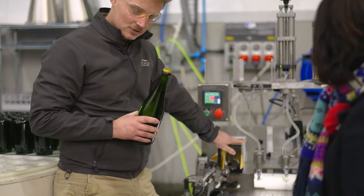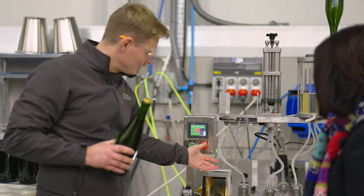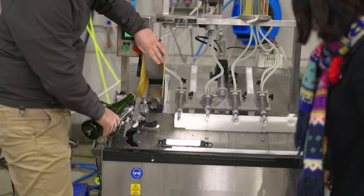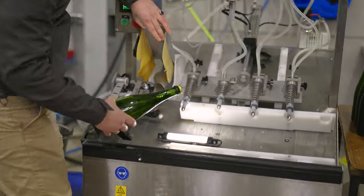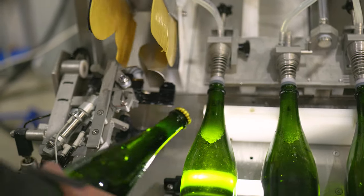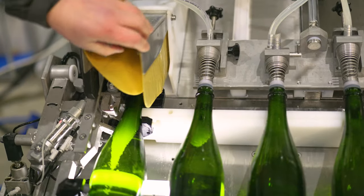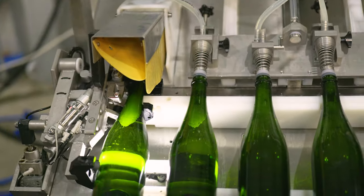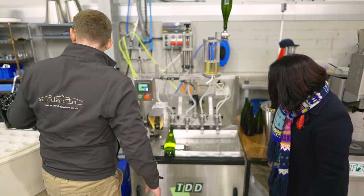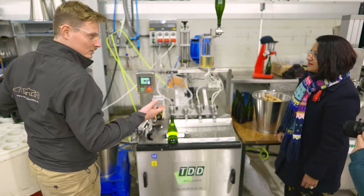We're on to our disgorging arm. This is basically a very posh beer cap remover. Inside here you can see a very small mechanism and a very small sensor. You take your bottle in your hands, place it, and push it up against the sensor. It shoots out the cap, a very fast motion, but you see, you've hardly lost any wine. That's absolutely brilliant. So it's all about timing with this. You've got to make sure you don't over-freeze it because you end up losing too much wine.